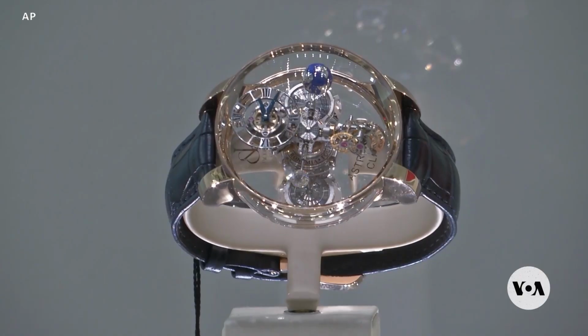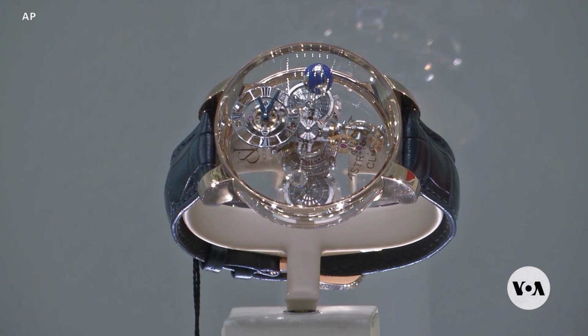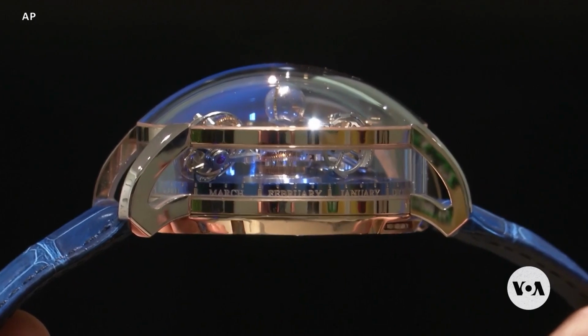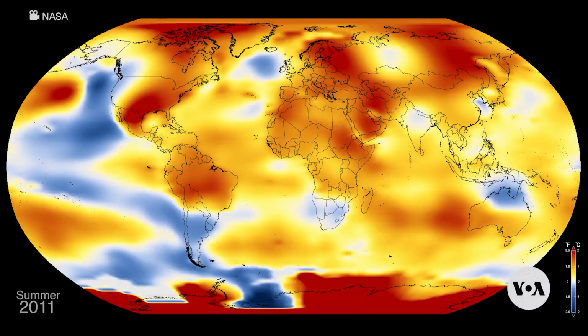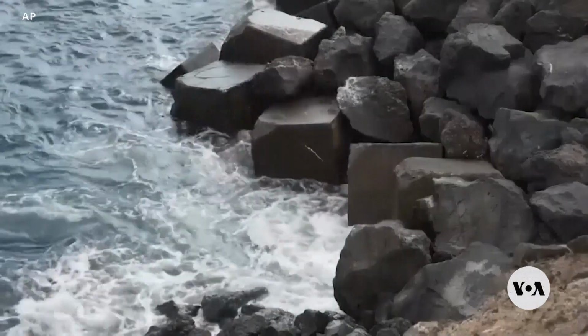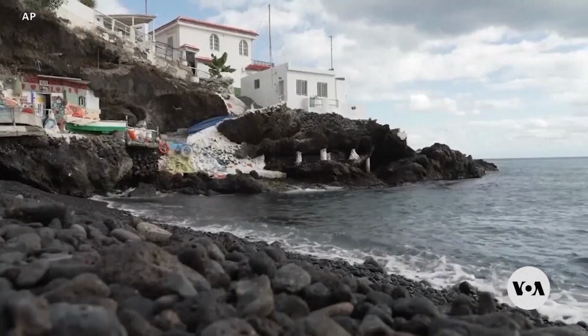The slowdown means that if a negative leap second is needed, the earliest possible date moves back from 2026 to around 2029. That seemingly positive effect, however, pales in comparison to the negative effects of climate change, including sea level rise, Agnew noted. Yale University geophysicist Jeffrey Park agrees.